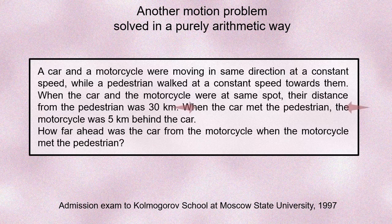Then the car meets the pedestrian while the motorcycle is 5 kilometers behind. Next, the motorcycle meets the pedestrian while the car is somewhere ahead of them. The question is, how far ahead is the car?